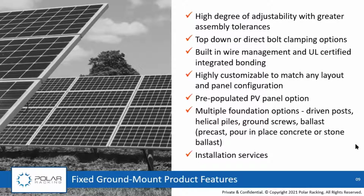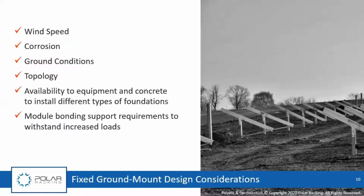So again, we've worked with driven post, helical piles, ground screws, ballasted solutions. So we offer you the options, so you're not pinned into choosing from the best of the worst that's available. We want to put the best of the best that's going to make your project last, really until you decide to take it out of the ground.